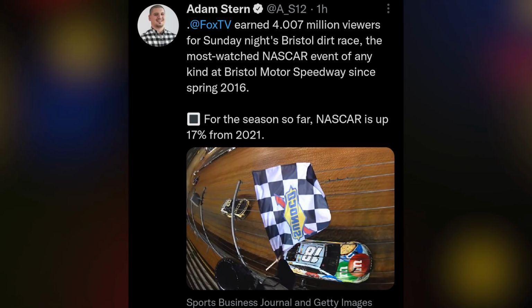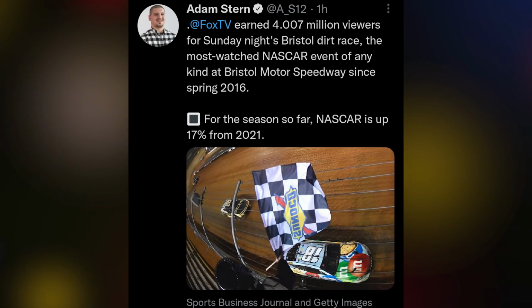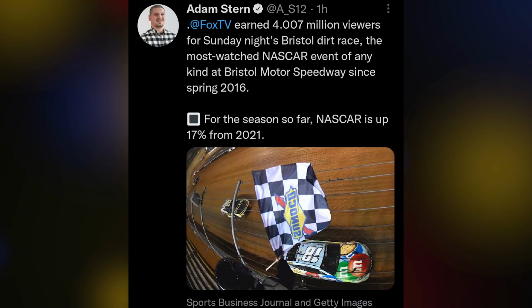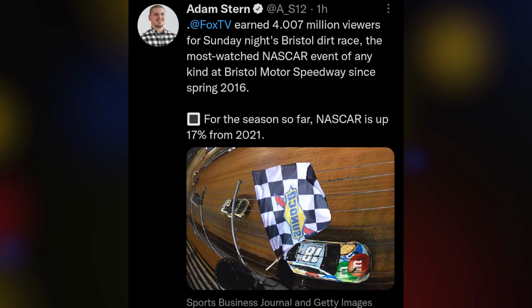Adam Stern reported this morning that Fox earned 4.007 million viewers for Sunday night's Bristol Dirt Race, the most watched NASCAR event of any kind at Bristol Motor Speedway since spring 2016. We don't see that kind of increase very often. Now, we also haven't seen many Bristol spring or night races on broadcast television. Many of these races have been on cable, which typically leads to lower viewership, but still, 4 million viewers tuning in.